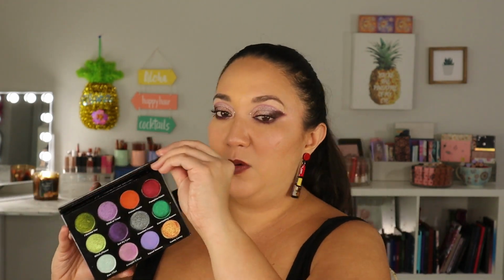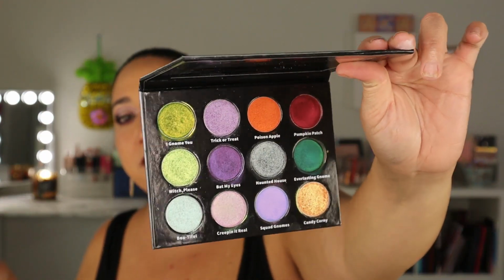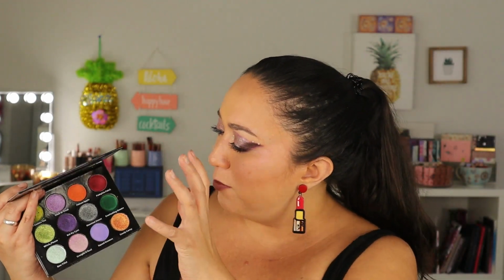But this is an all-metallic palette. It has dual chromes, multi-chromes, different metallic formulas in here. There's a mirror, and I adore this. I think it's so pretty, and I would totally repurchase this if I didn't have it.